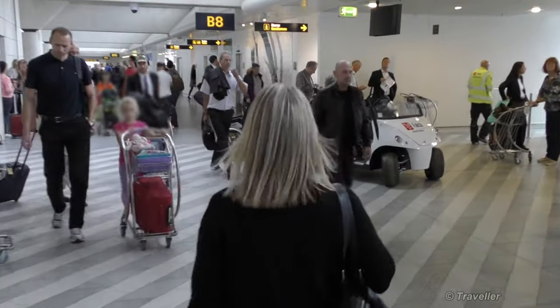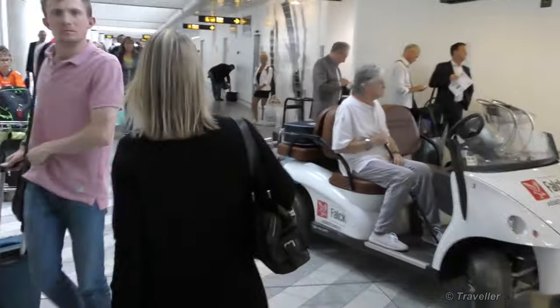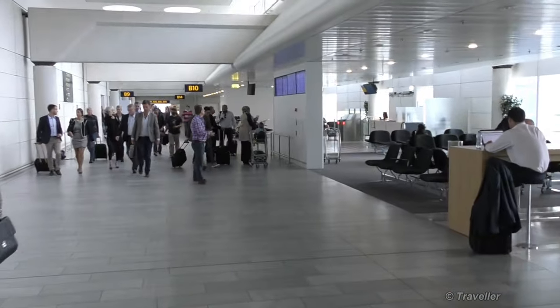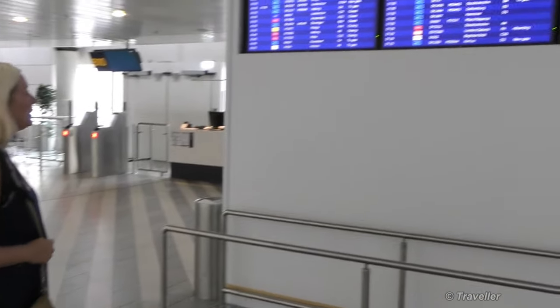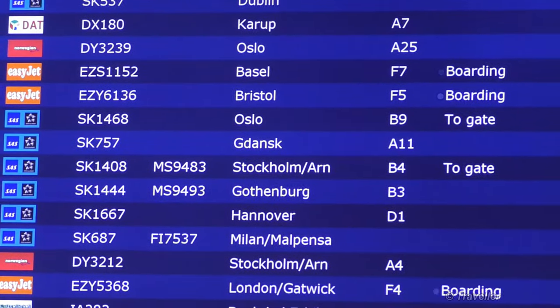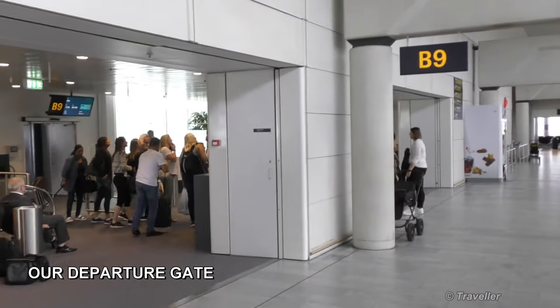Now we're heading for gate B9, so it's somewhere around this area. It's rather busy here. B10, there's B9. We are at B9. Maro looks like she's double checking. I see it. SK1468, as far as I can see. It's our gate. Gate B9.